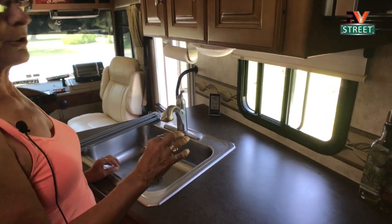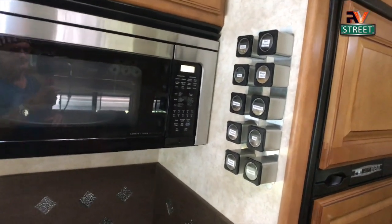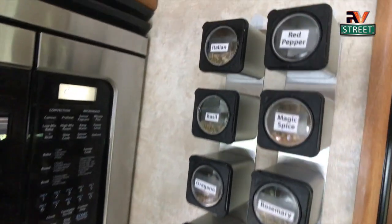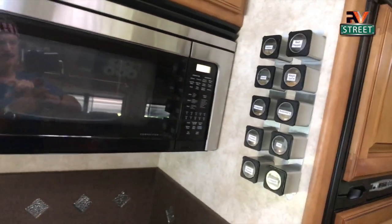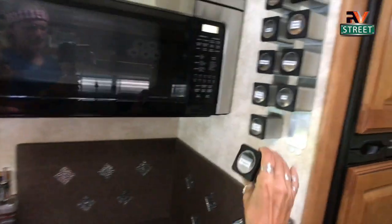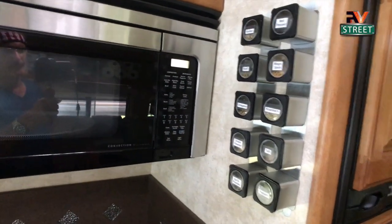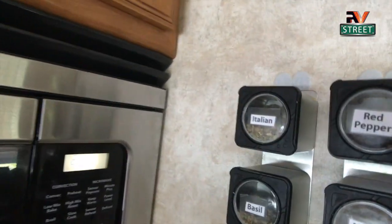The great feature that I like is my spice rack. These are all my very common spices that I use right here by the stove. I just love these. They're magnetic. Just pop them on there. We have gone over some really bumpy roads and these just stay right in place.